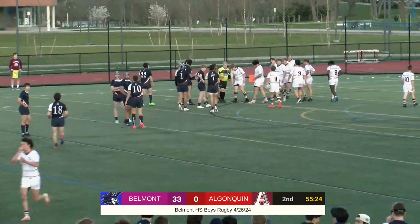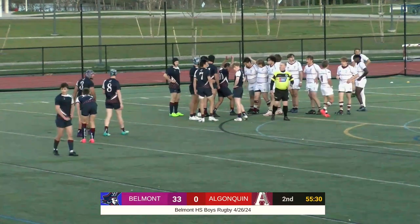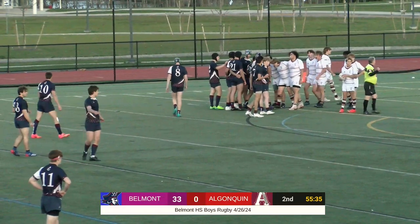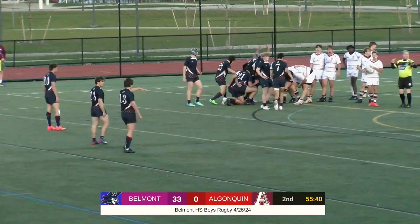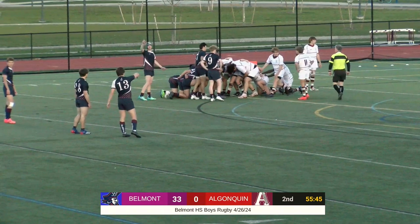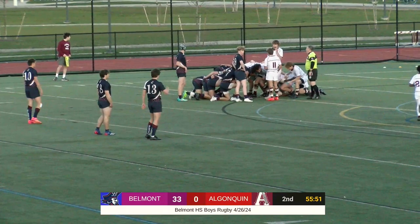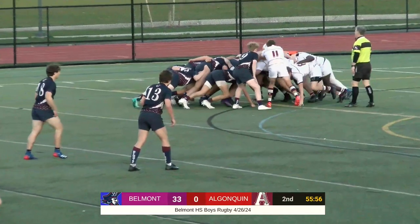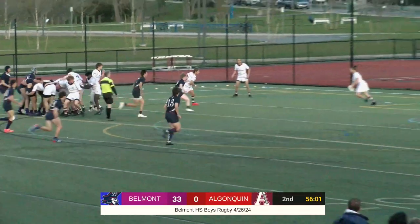That was a nice bit of footwork by, and I don't know if it was our inside center or outside center, but just getting around the defensive wall that was coming up so hard. So that was awesome. So Algonquin with this sub, Joe Escobar coming on, if my substitution list is correct, for the 15, David Downey, who's had a very good game tonight.